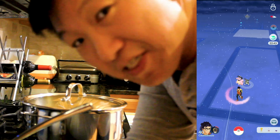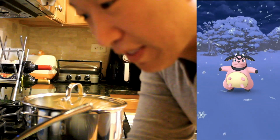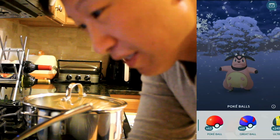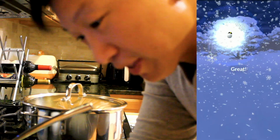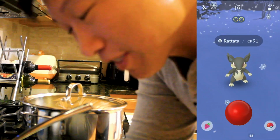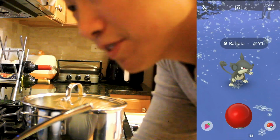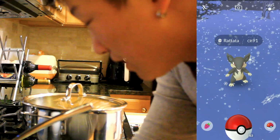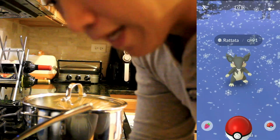Alright, the soup is just about finished. Let's do one more check. I was catching Pokemon while waiting for this soup to simmer, but at the same time I was getting kind of bored, so I didn't really see anything. It was very uneventful when it comes to Pokemon, but of course I'm playing from my home and I don't necessarily have that great of home spawns. But it looks like this soup is ready, so let's take a look at that.